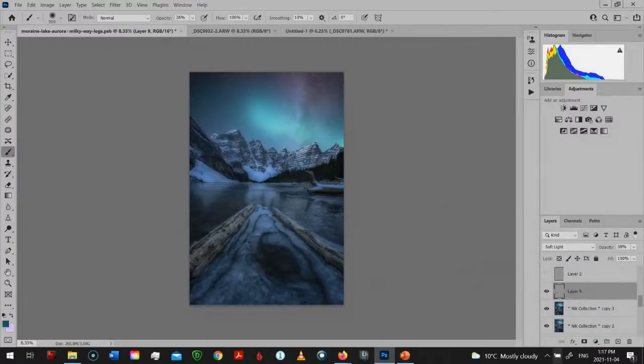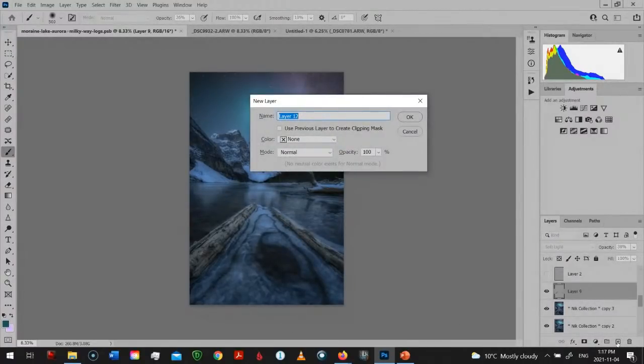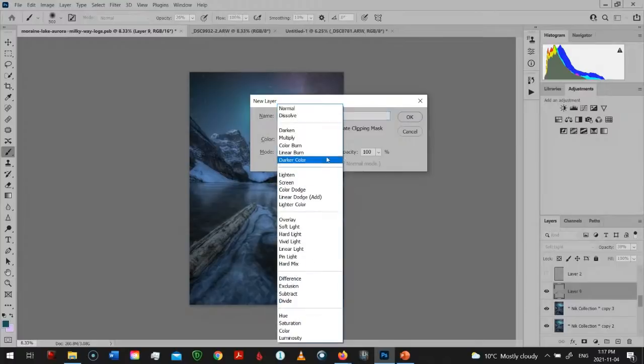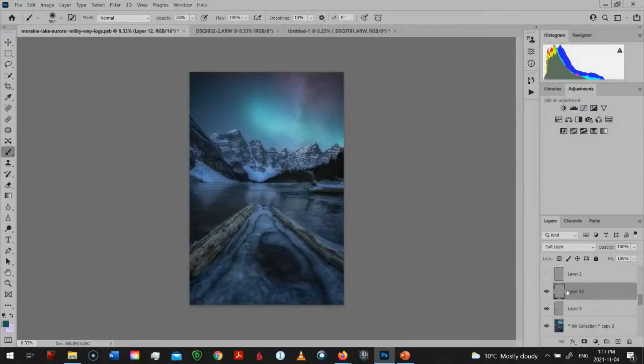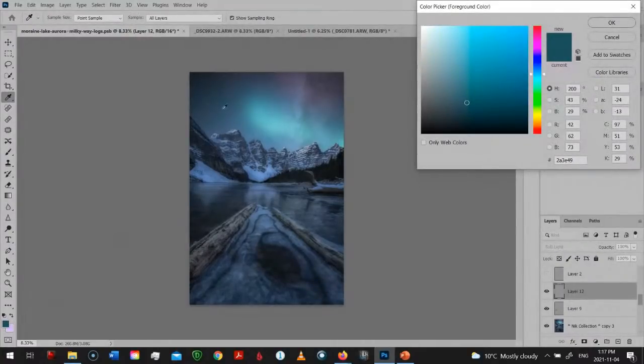Basically what I do here is I create a new layer by holding down the Alt key, which is Option on a Mac, and I select the new layer icon. And then I choose soft light under the mode and check the box that says fill with 50% gray. Now I get a new adjustment layer. If I double click on my color panels down here, I can choose a color from the image. So here's the aqua color that I had toned the aurora to be, or I can choose the pinks and purples up there.